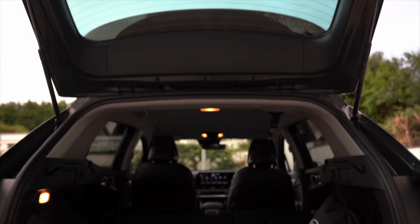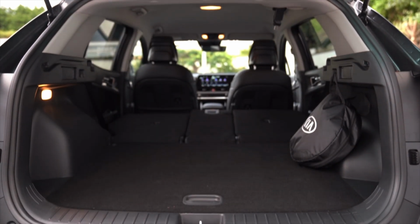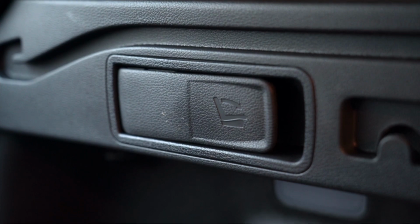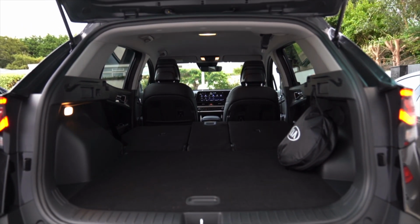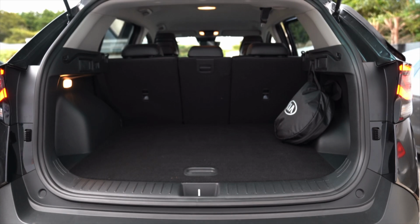If you option the hybrid version, the boot space is reduced. The plug-in hybrid reduces it further, but even that is still 540 litres. The boot is a good practical shape, and it also offers a height adjustable floor, so you can lower it down if you want to increase the load capacity or keep it up top and give yourself a bit of underfloor storage.